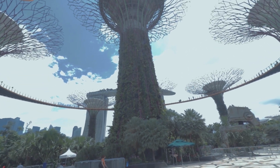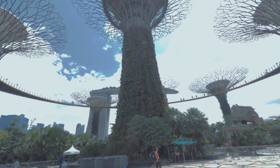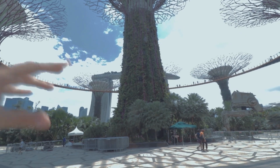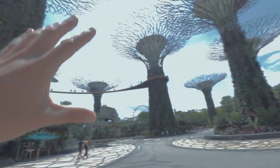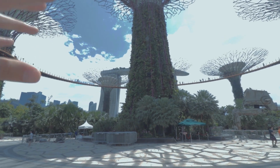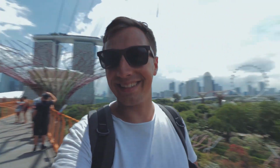They've got solar panels on the roof, which power a part of, if not a decent proportion of, the light stuff that goes on in there and all the technological stuff that's going on inside. And on that, these trees actually also work as a cooling system for the conservatories, which are another part of the gardens, which we'll show you in a bit. One of the coolest parts about these super trees is that you can actually pay to go up them.